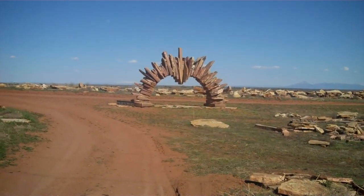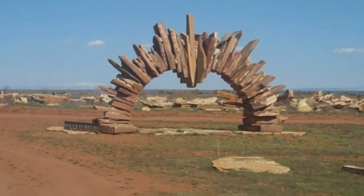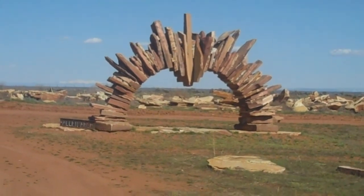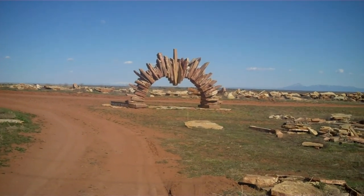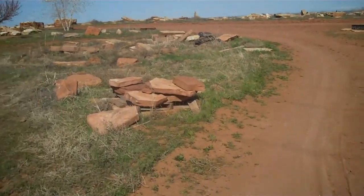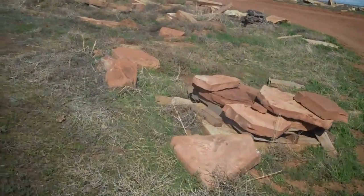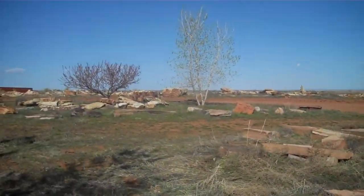This is called Fallen Arch. It's one of the ones that wasn't really a project. Mostly my dad and a couple of people here locally did it, and he mostly did it by himself. You can see there's rock every place.